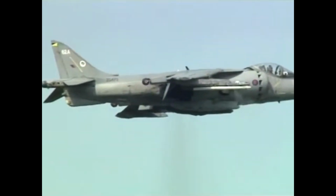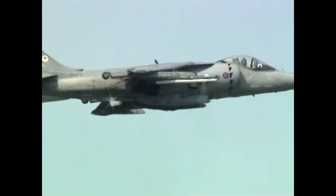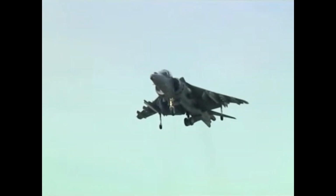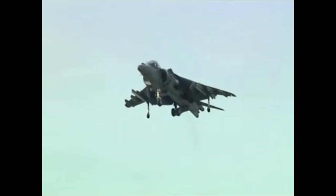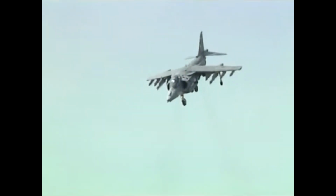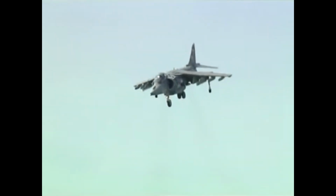BAE Systems took over manufacture from Hawker Siddeley, and a second-generation Harrier, the BAE Harrier II, was designed in the late 1970s and soon entered service. Introduced as the GR5, it was soon updated to the GR7. And now the very advanced GR9 is in service.